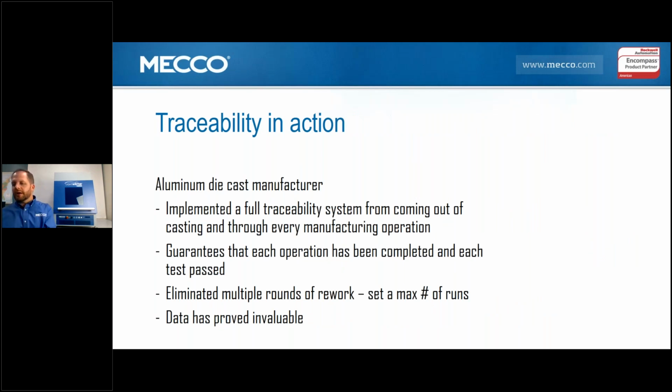So, a quick case study of an aluminum die-cast manufacturer we've worked with. Die-cast is a pretty rough environment. It's a lot of heat, and you may not think of a die-cast operation as a smart factory or a factory of the future. But in this particular case, this manufacturer has implemented full traceability, from right out of the casting and through every single manufacturing process that their product goes through.